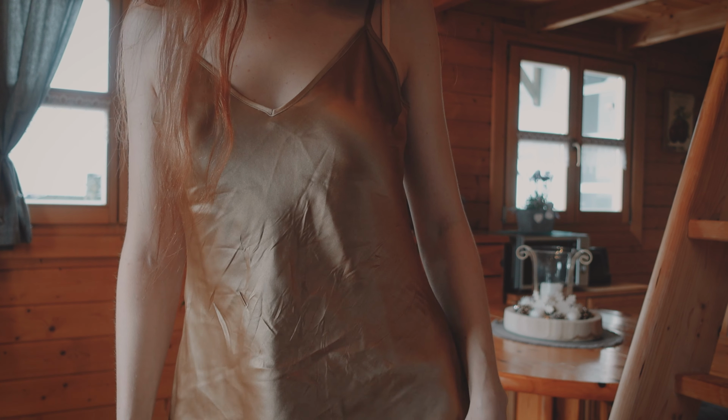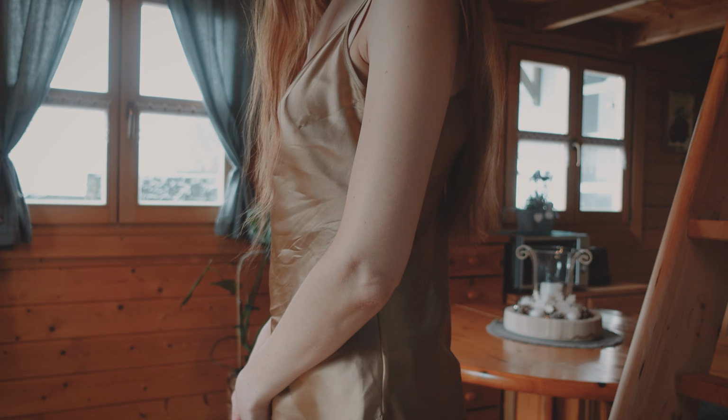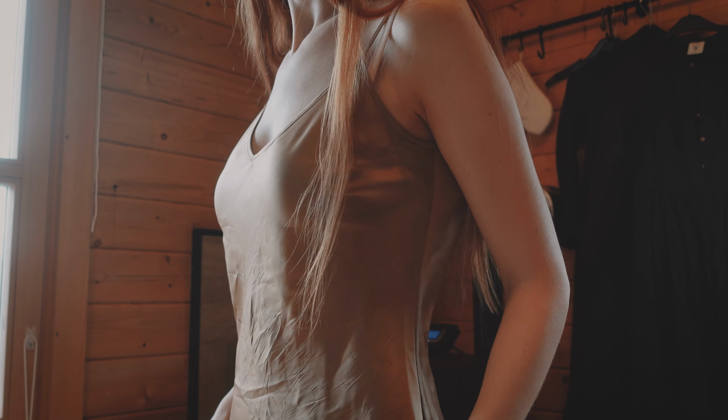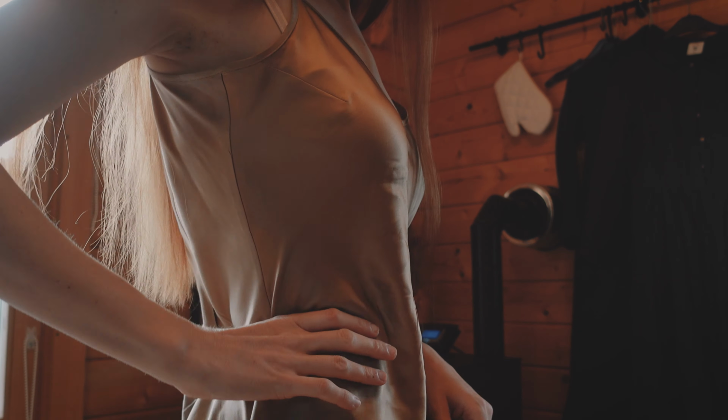This top I found for free at a swap event. The same goes for all other materials that involve killing an animal, such as leather, sheepskin, etc. I will always buy those secondhand.